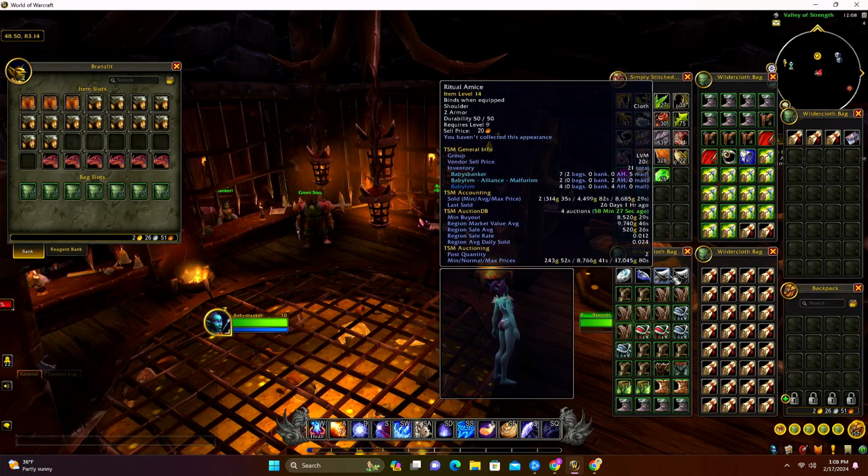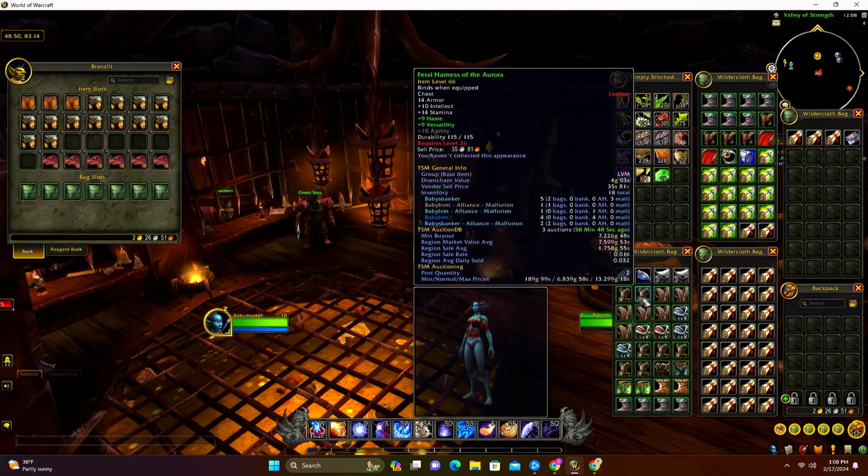Their shoulders, just like the alliance had shoulders, but the alliance tune only had the war paint shoulders, or whichever, I believe that's what they were called. But here we've got the ritual mist. So we didn't have these on our alliance tune, but we had a different one on our alliance tune, so we could trade those between each other.